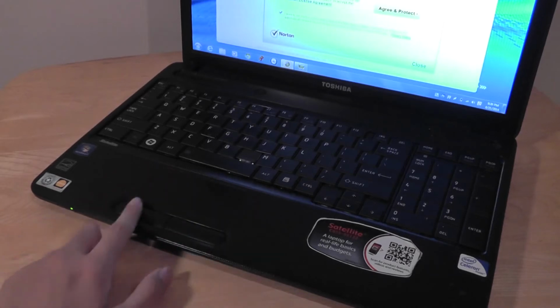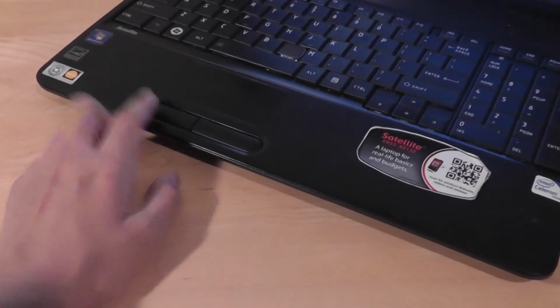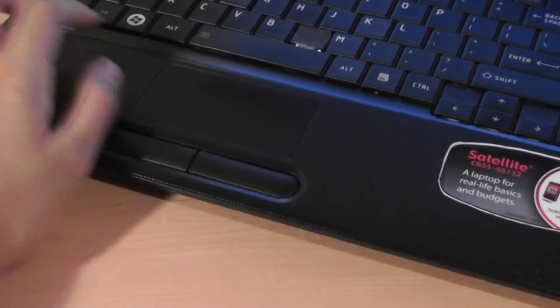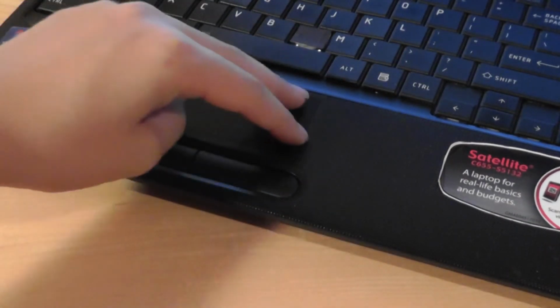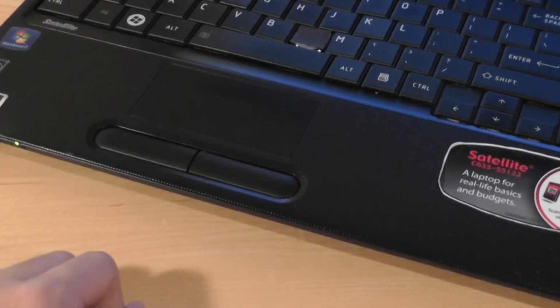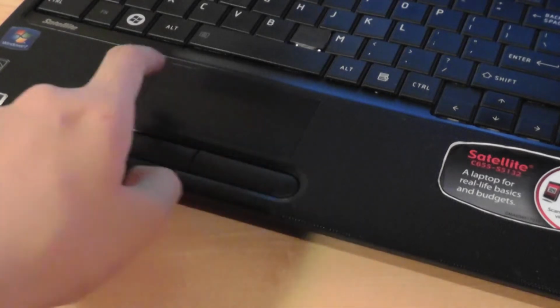The bottom here features the touchpad of the laptop, which you can see here is a moderate-sized touchpad. As with most newer Toshiba Satellite laptops, it's about 3.2 inches diagonally and supports multi-touch gestures, so it can zoom in and out of web pages and scroll left and right without too much of an issue. It works pretty well in web browsing and other applications that support multi-touch, of course, and it's pretty responsive.